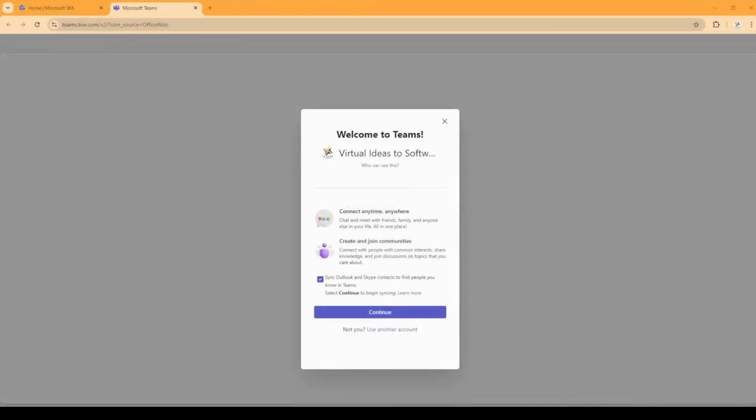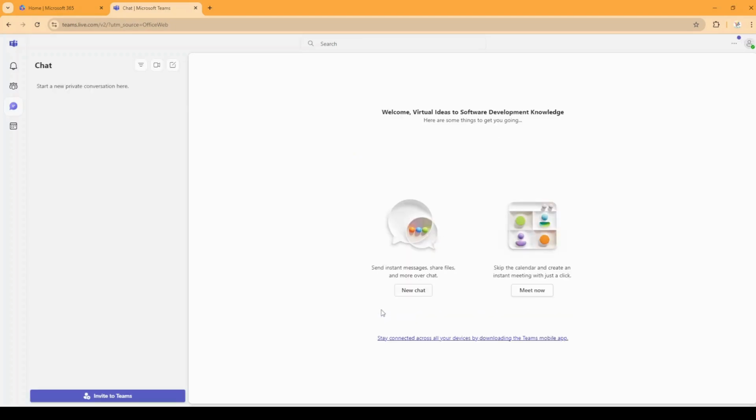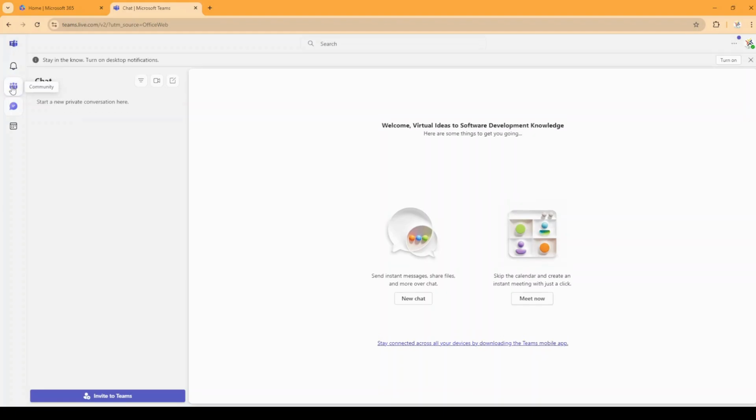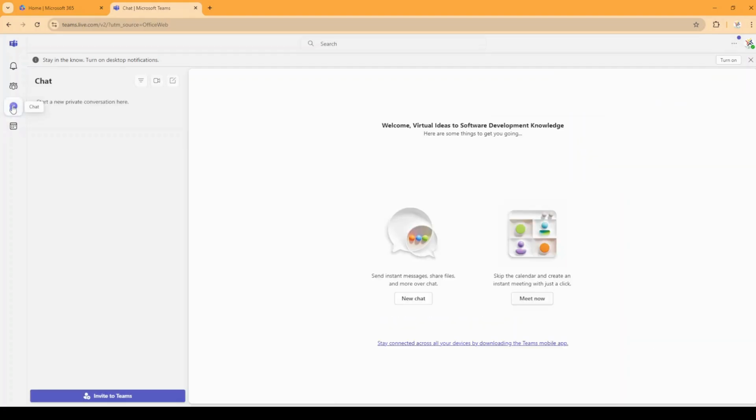Microsoft Teams is a hub for team chat, video conferencing, file sharing, and other application integration. Signing into Teams, okay, mine is currently blank because it's a new installation. You can see the logo at the top left. You can set up some activity notifications, build a community, start chatting, or integrate seamlessly with your calendar.